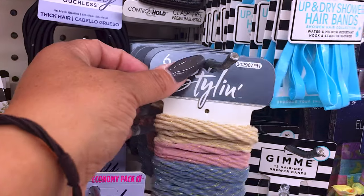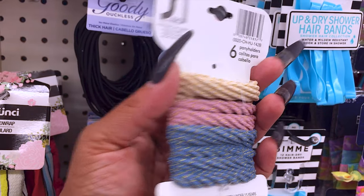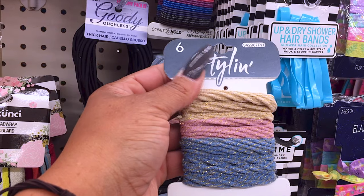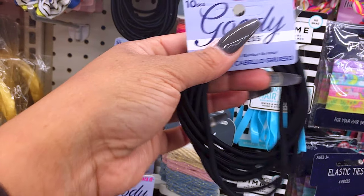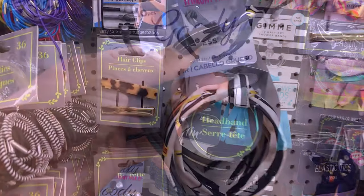I love these scrunchies. And I did notice they had new ones. This is a 6-pack. You can definitely use these to hold up your ponytails and even your wig, girl. And how about these extra huge ponytail holders by Goody? Goody's a great brand, and this comes in a 10-piece.